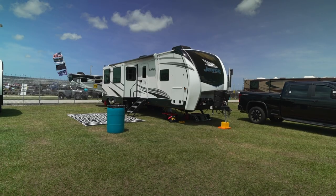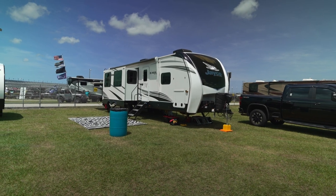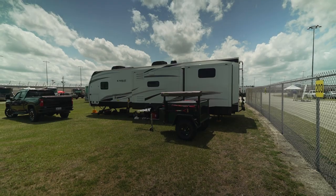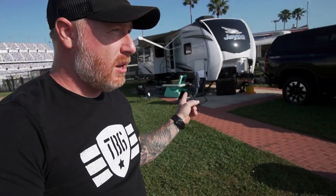So I figured while she's doing that, I'd give you guys a quick tour of the RV campground here at Daytona. I was here in April and I camped out in the fields. It was a dry camp situation, so I was using a lot of solar and batteries. No water hookups, no sewer hookups, just camping in the grass out there. This time we are in the RV park here. They've got pads with power and water, but no sewer.